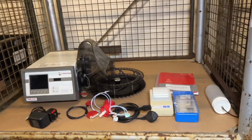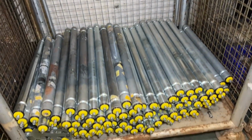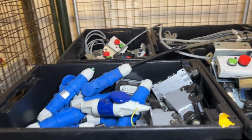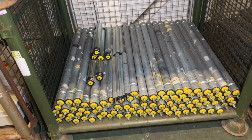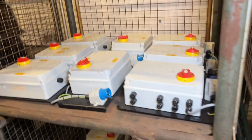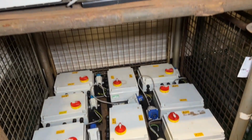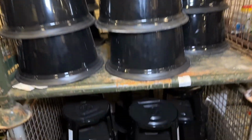We've got a big section on the AV equipment, but we've also got some catering equipment again, some gym equipment, and miscellaneous goods as you've seen here, electrical gear. We've got some tooling as well, and some speakers and lights.